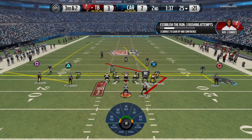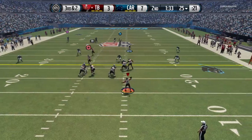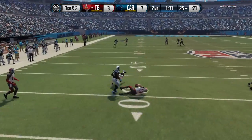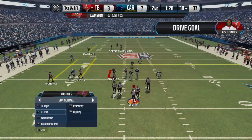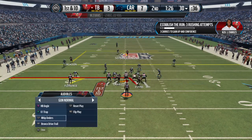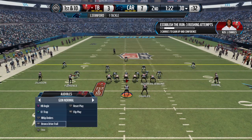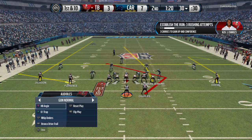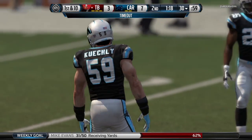Playing press coverage to the outside. Winston standing back in the shotgun, ready for the snap. The Buccaneers now move the chains. First down on the way. You know, you go to the hurry-up offense so you can get a high number of plays in, but also you don't want to use the timeout. The Panthers call a timeout. Their first.